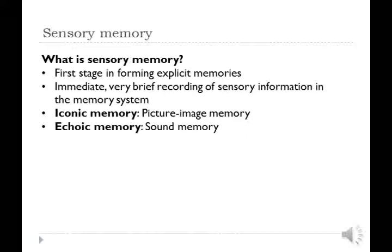We can illustrate this. Everyone look at this screen, okay? You're going to see a series of letters. And then after you see the series of letters, I'm going to go back to the blank screen. What you're going to notice is the letters are sort of burned in to the background. That burning in of those letters is your iconic memory. And it's very brief, about 100, 200 milliseconds. So that's your iconic sensory memory.